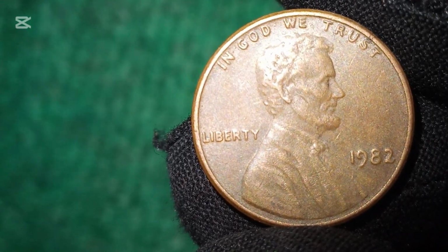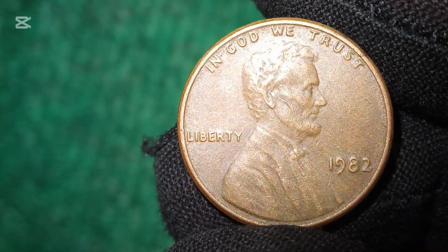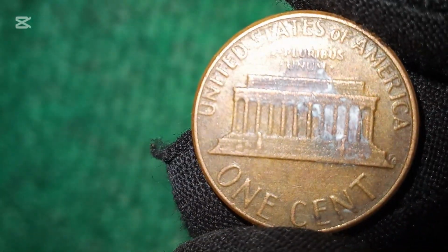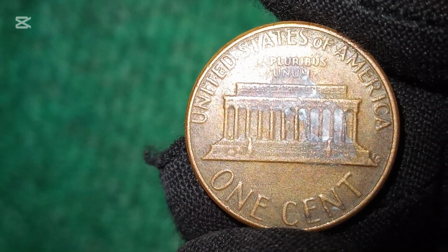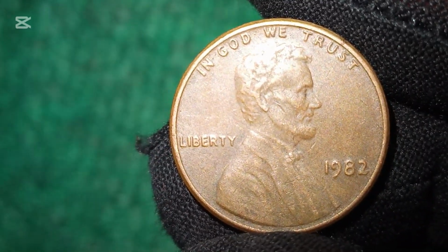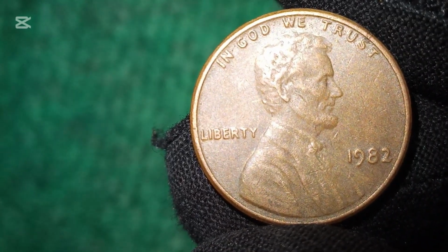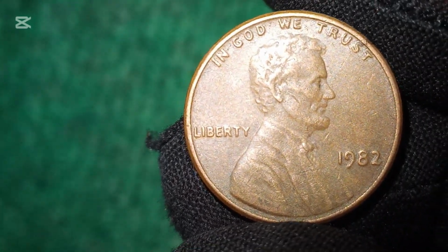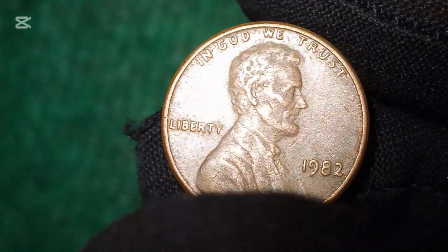So let's say you've checked your piggy bank, gone through old jars of coins, and you think you've got one of these rare pennies. Where can you sell them? Websites like eBay, Heritage Auctions, and GreatCollections are great places to sell rare coins. A professional coin dealer can help authenticate and appraise your penny. Attend these events to meet collectors and buyers who are willing to pay top dollar for your coin. To get the best price, send your coin to PCGS or NGC for authentication and grading.